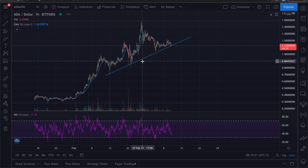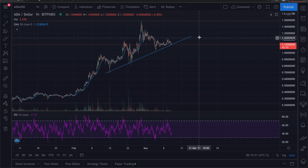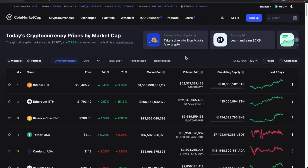But just short term, really quick, we will have to see what happens with Cardano, whether or not it breaks down and continues to test these support levels, or if it can break resistance and then potentially break through the 147, 150 price point, and then continue to rise after that. We'll just have to wait and see. But definitely let me know your thoughts on Cardano, your price predictions. What do you think is going to happen in the next few weeks, let alone the next few years?